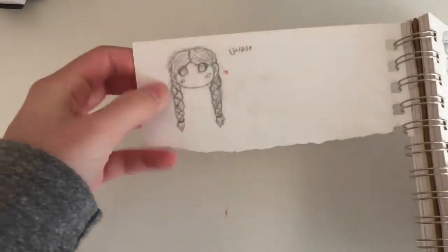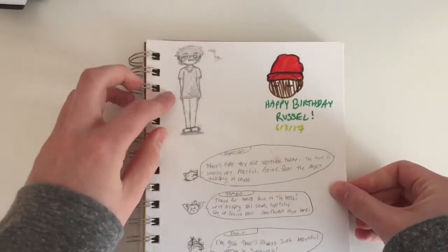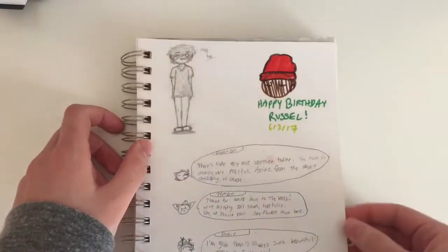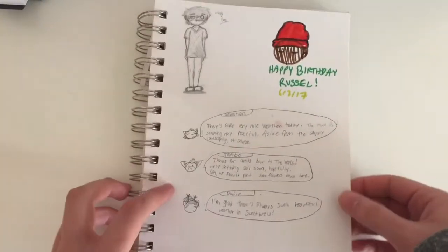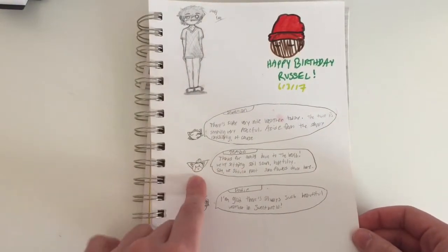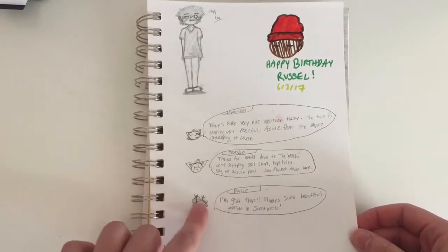There's a drawing of my friend Natalie with her braids. And then there's Stewie without pants on, I guess. Russell for his birthday last year. And then some little Animal Crossing dialogues. There's Tembo, little Wigglytuff, Dodie, who's a deer.